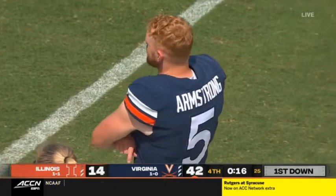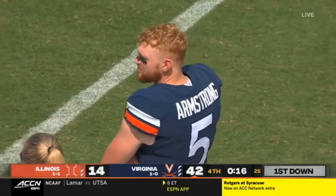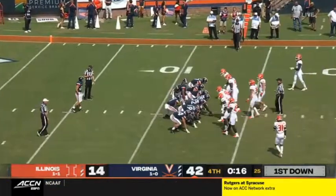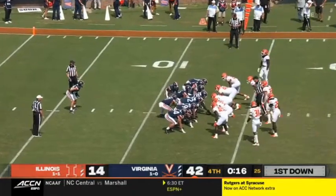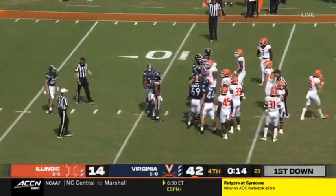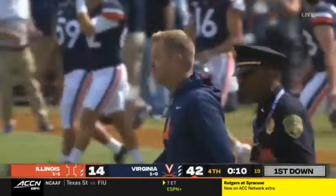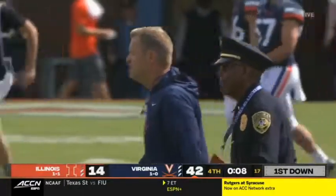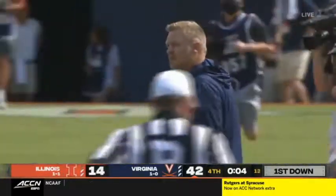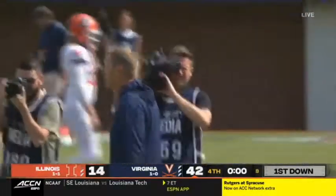And there's a feeling. There's just a feeling around this stadium. They got their quarterback, they got their coach, and they got their team this year. Clock winding down here at Scott Stadium. Bronco walking the midfield to meet Brett Bielema. Successful effort today by the Virginia Cavaliers.